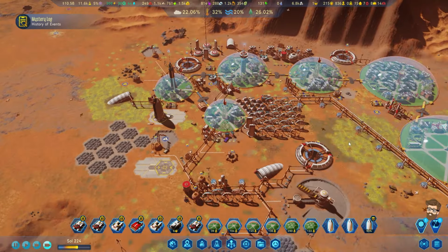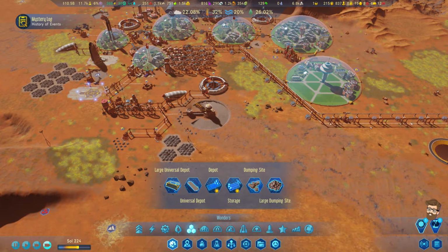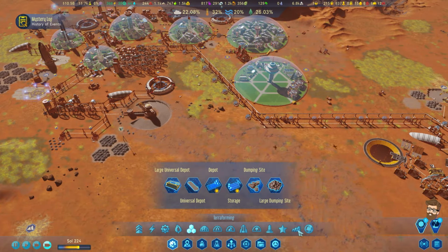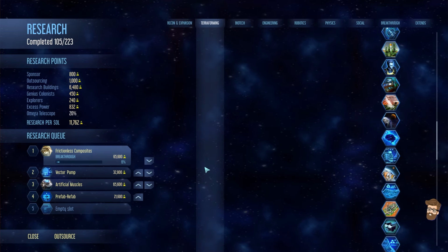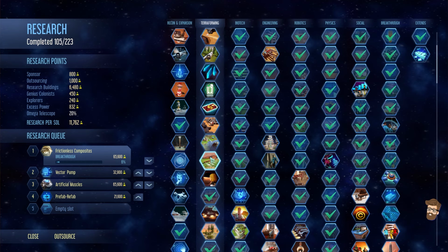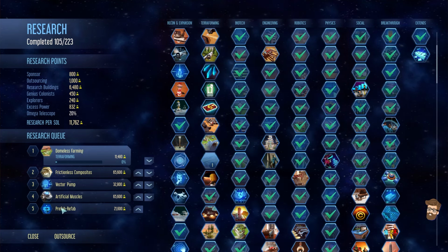Concrete extractors are offline because of this, that, or the other. Now, I believe I can slap down an open farm somewhere. Have I researched? No, I have not researched the open farm. Okay, a derp has occurred. Shocker. Let's go ahead and kick that up. Let's get Domo's farming done. It's going to get done in about a day.